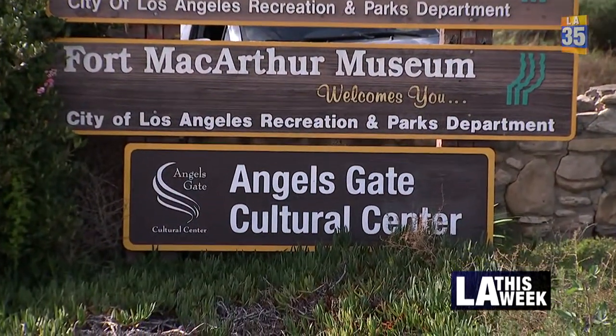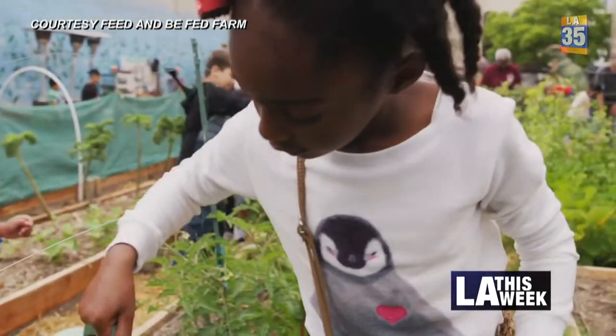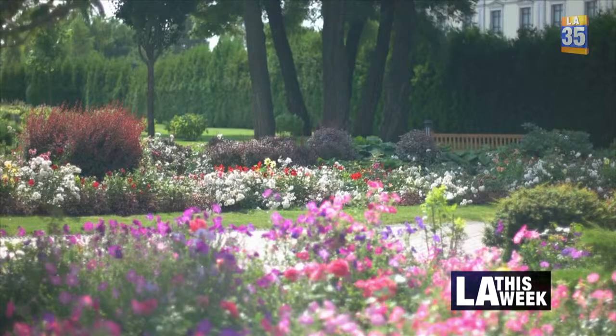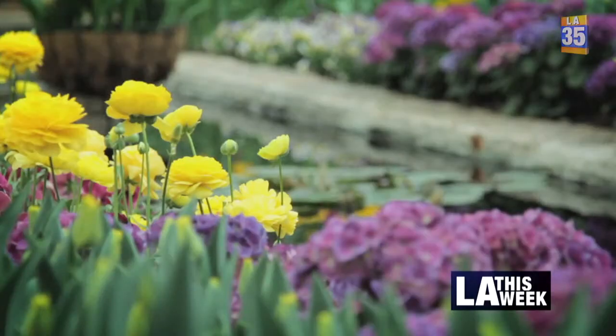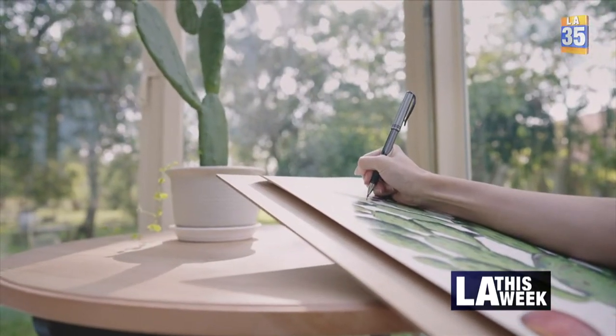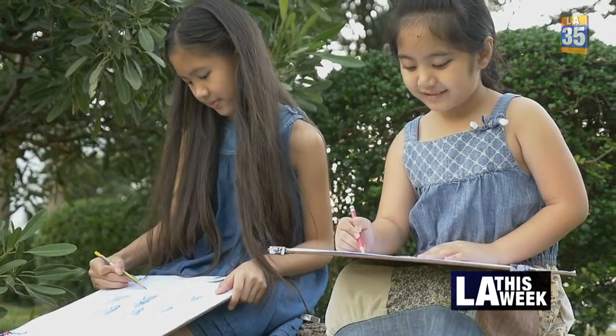Angels Gate Cultural Center and Feed and Be Fed are partnering on a summer art workshop series. Join the Angels Gate artist teacher in creating art inspired by the outdoors. Create art using the garden as your inspiration through the exploration of a variety of artistic mediums. This free garden arts workshop is designed for children ages 5 to 12.